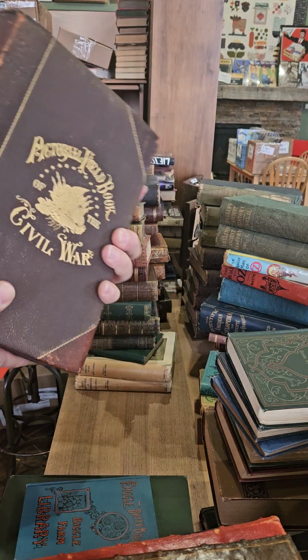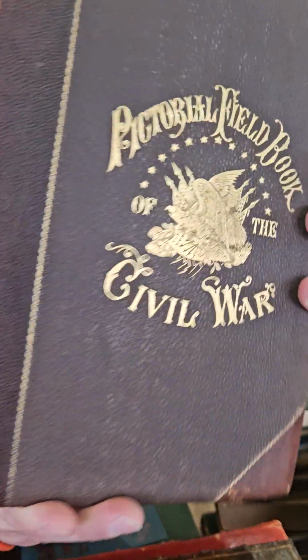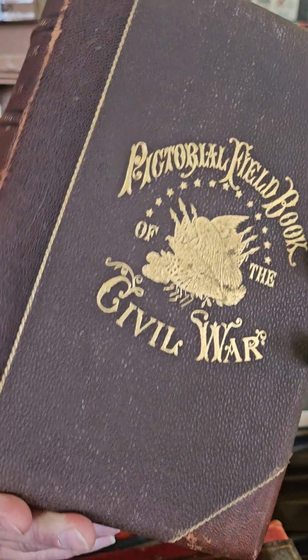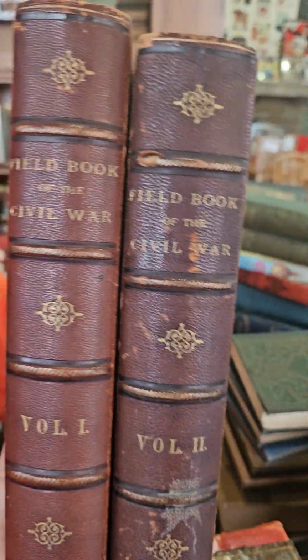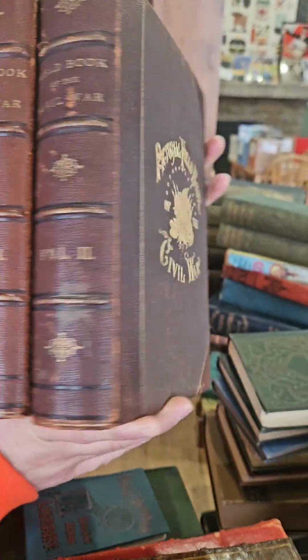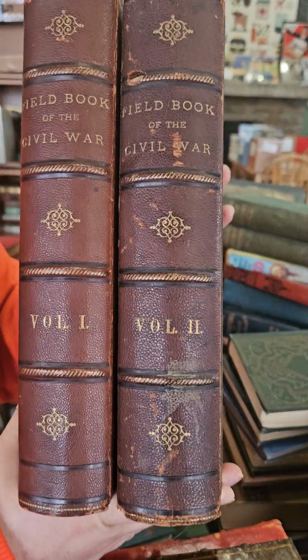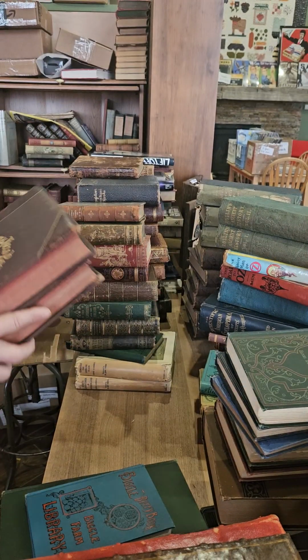This is 2 volumes of the Pictorial Field Book of the Civil War. This is just volume 1 and 2. I think there's a volume 3 to this set as well, that I need to track down to complete it. Nice leather ones. I think they had a few different leather styles of this set.